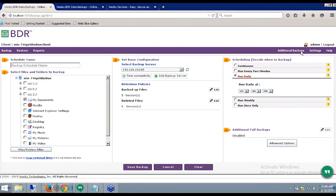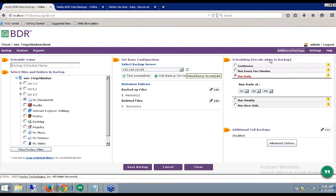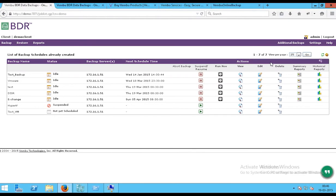On top of that, we also have additional backup options. If you'd like to backup your Xen server, your Oracle database, your PostgreSQL and Pervasive database, those options are also available on the client agent itself. Now this is a high-level overview of all the options you have on the client agent. Now let me show you the backup server and show you how to perform restores from the backup server.